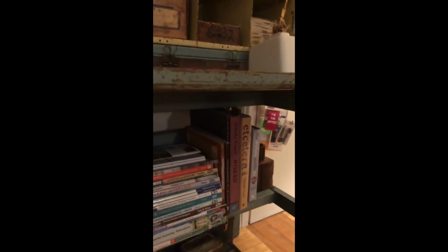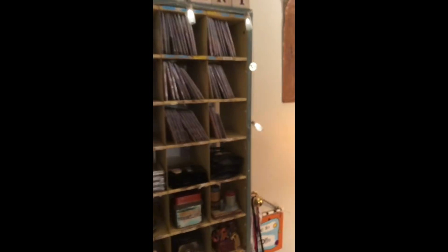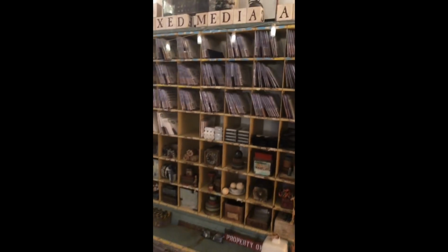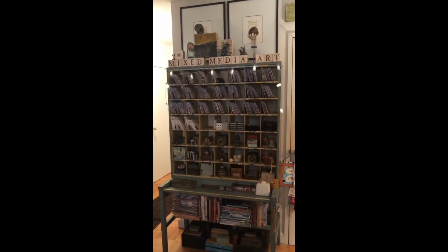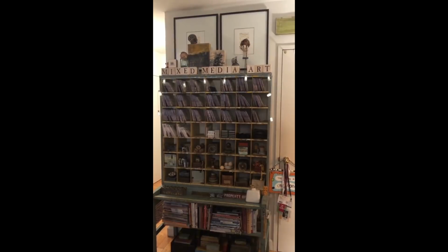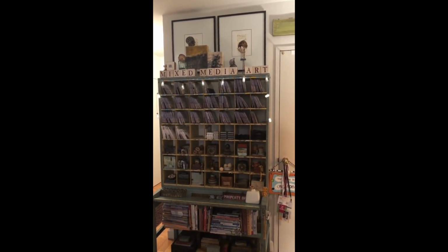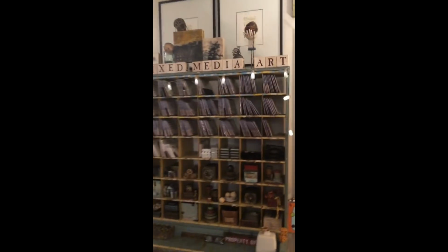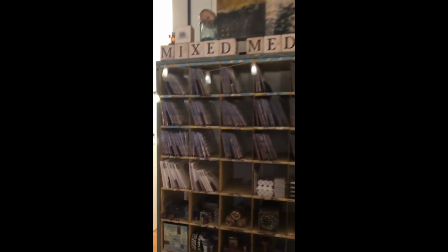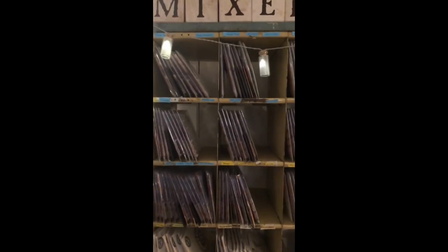And then right above this, I have books and magazines. And above that, that's where, oh, my favorite piece. And it's filled to the brim. I'm gonna back up and show it to you. It's an old postal cabinet that I got quite a number of years ago at ABC Carpet and Home. It was a birthday gift from my sister, one of my best gifts ever, I'd say. And so I use this for several different things.